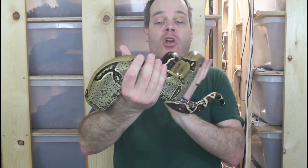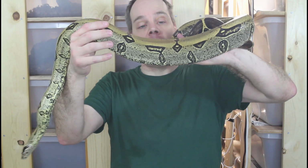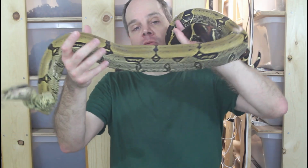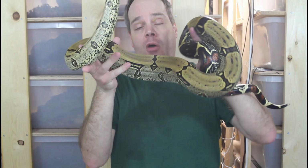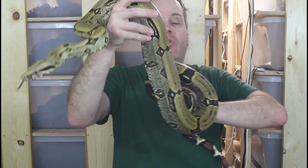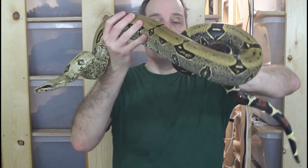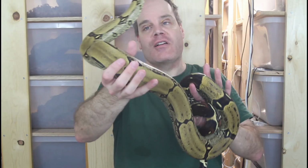He's just very muscular. You can see how square his body is. You can see the definition of the muscle looking at the side of his body. And when he moves forward, you can just see the beauty of the rippling muscle. That's something you always want to look for in a healthy true red tail, is that they have this rippling muscle, and that they're not chunky or round or overweight or anything like that.